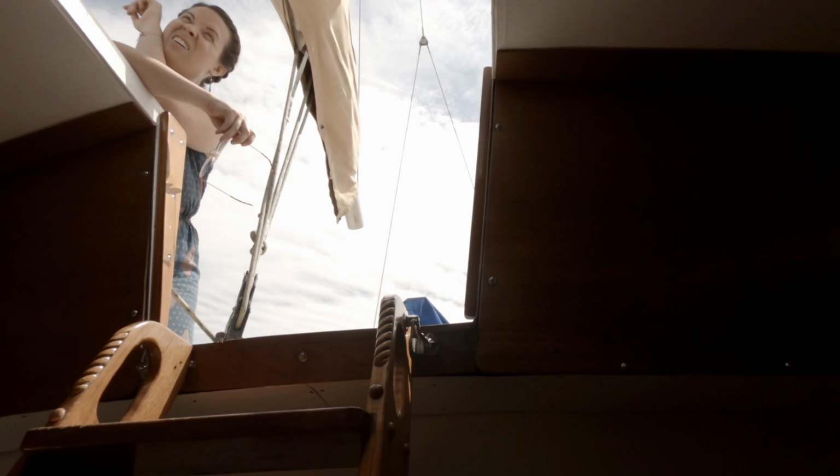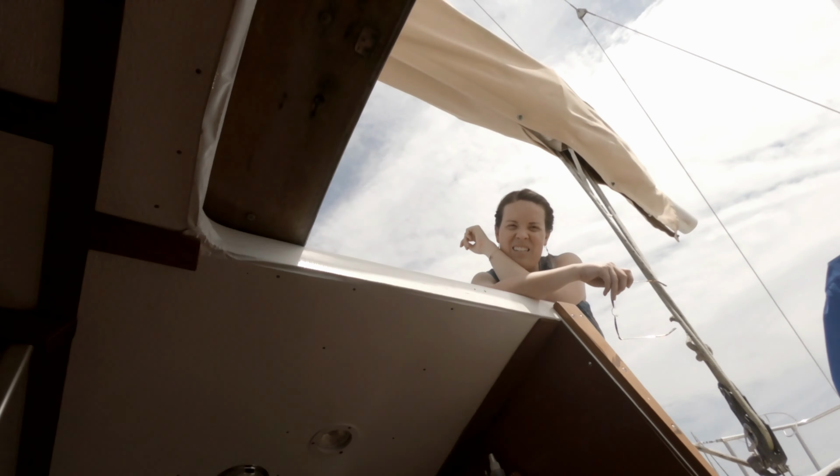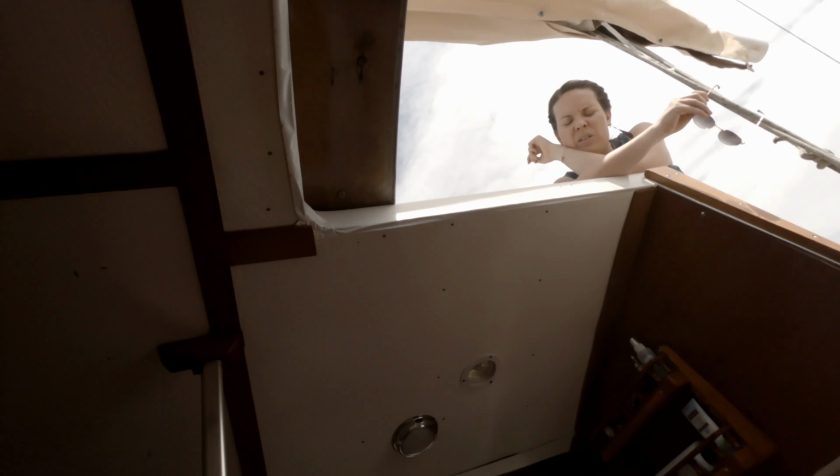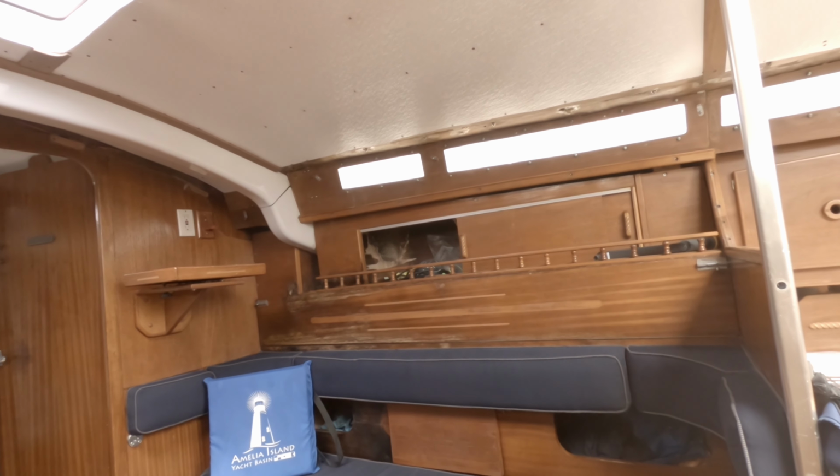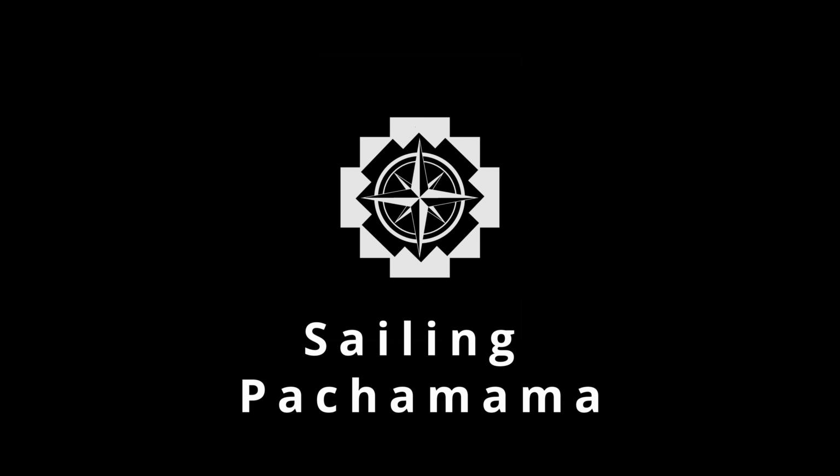Yep. So, we gotta go to Montreal next. Yeah, I think so. I mean, doing boat work here in the winter would be great. Yeah, that's true. Is she seaworthy? Yar, there be oil in the bilge.